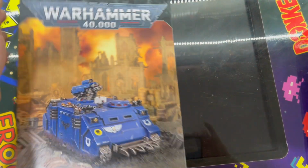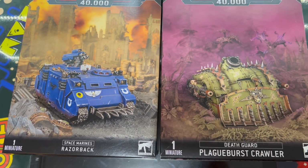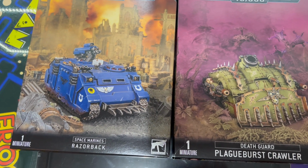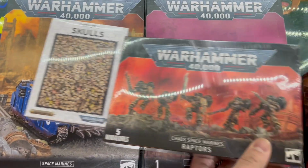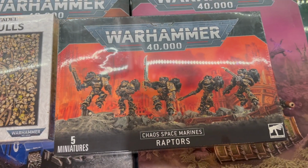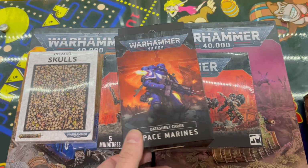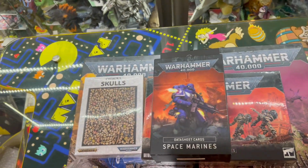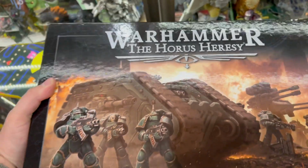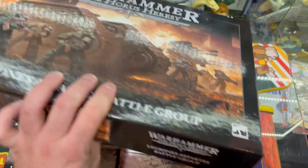We got some Warhammer restocks in the form of the Space Marines Razorback and the Death Guard's Plague Burst Crawler. Also received some skulls, the Chaos Space Marines Raptors, very cool looking models of those, and customer order the datasheet cards for the Space Marines, couple of paints, and I can't believe this took up a whole box, just some white spray paint. But the best item from them this week was the new Legiones Astartes battle group from the Horus Heresy.